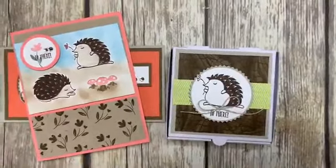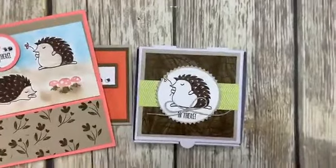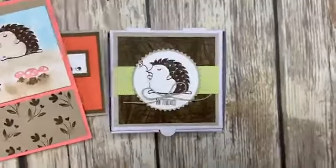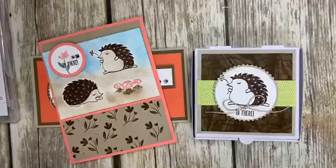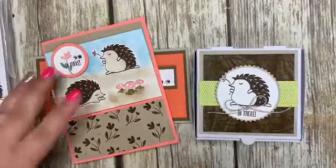I gotta get this straight, you guys. My phone is still not straight in this holder, so bear with me. I don't want it crooked. It drives me crazy. There we go. Okay. I'm just gonna turn my computer around as well so that I can make sure you guys can all see me okay and see all my projects.